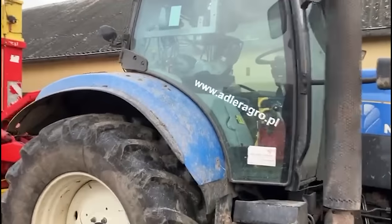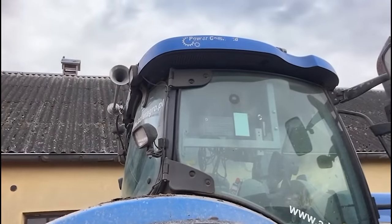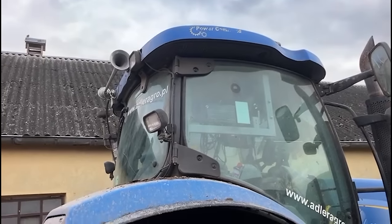Just look at the air horns. Look at the air horn on the back of that one. That's certainly a road run tractor or a testing tractor. I'm not quite sure which.